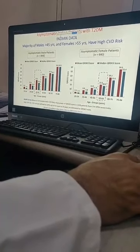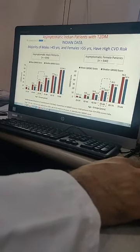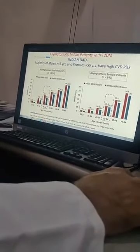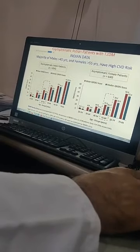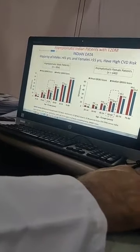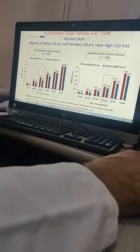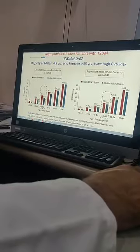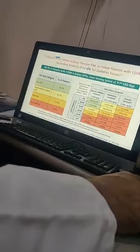If you see the asymptomatic Indian patients with type 2 diabetes mellitus, in Indian data we have found that the majority of the patients who have cardiovascular disease are males more than 45 years and females more than 55 years. This is the data shown from the Mark survey, a measurement of asymptomatic cardiovascular disease, done in 1500 patients.